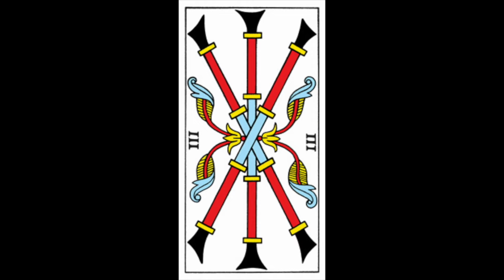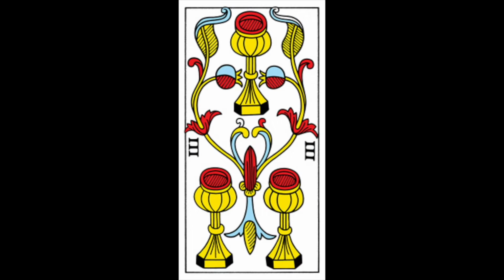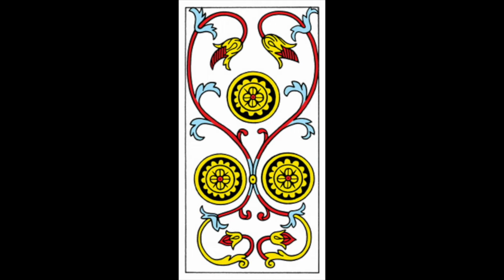Now, threes represent the first place on the tree of life where there is a planetary correspondence, and threes correspondences are with the planet of Saturn. Now, Saturn oftentimes gets a bad reputation, but Saturn is the slow-moving planet of cause and effect. Saturn gives you everything that you've earned and that you deserve. Saturn is very slow, very methodical, but very fair.